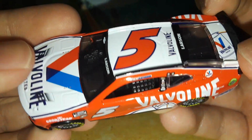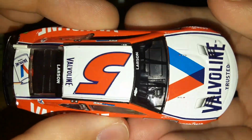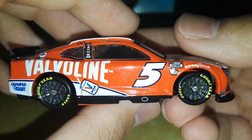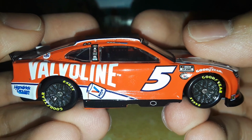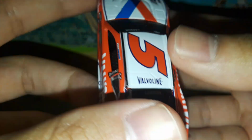The Day-Glo red orange shines really nicely, and it mixes really well with the white and dark blue. Really cool. I mean, there's really not much. How much could you have changed this car? Last year was such a great paint scheme, and same thing with 2021. I don't think I would have changed it. I think I would have left it like that instead of changing to this scheme.